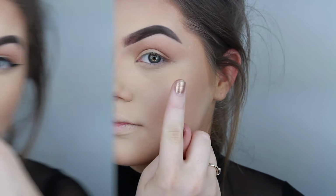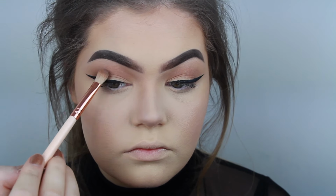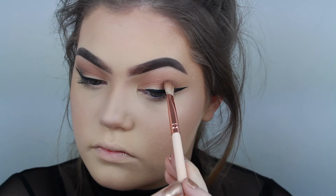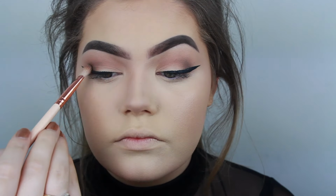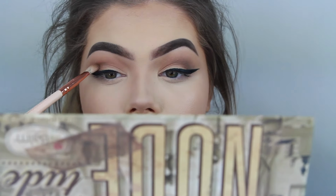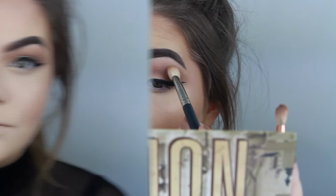Okay, so I'm doing the exact same thing on the other eye and then going back to my Nude Tude palette and taking the darkest brown in the palette and again, just defining my outer V. So my eyeshadow isn't so stark, I'm going to be taking that dark brown that we've used previously and then going in with a bigger fluffy brush just to keep it really, really well blended.